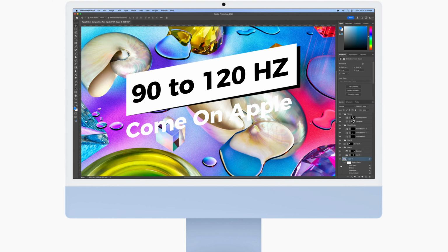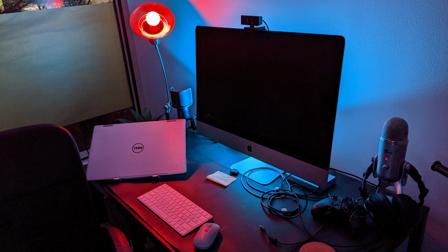All right, number two is the refresh rate. I think a lot of people want to see at least 90 to 120 hertz on an iMac screen. Right now we got 60, just like the Studio Display. Now, a lot of people complain about that to me all the time. My eyes don't pick it up that much. I don't really care that much. I love my 5K iMac over there. It doesn't bother me at all, but I know some people swear by that. So I know people want to see that 90 or 120 hertz. A lot of people 120.